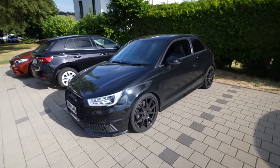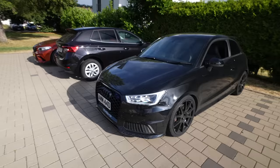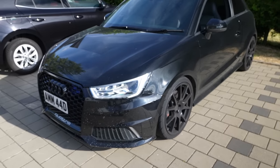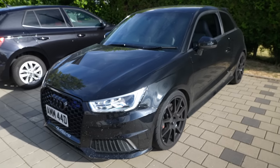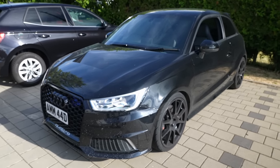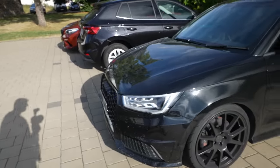That's probably the most interesting part. So you said 350? Yeah, it's a Stage 2 APR map, done by Awesome GTI in the UK. It's discontinued now because of emissions and stuff. Really? Yeah, they stopped doing the Stage 2. It's running 350 brake horsepower and 512 Nm of torque.